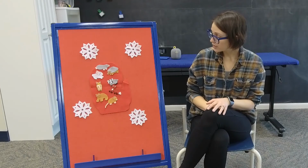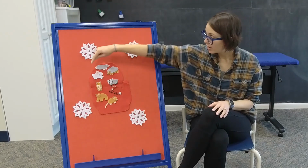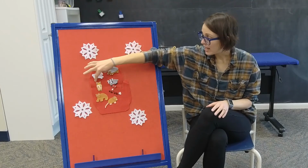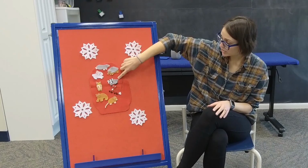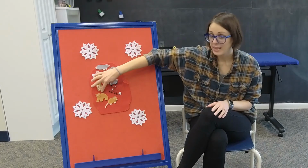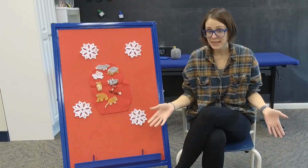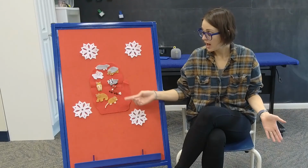Let's go over all of those animals one more time. We have the mole, the rabbit, the hedgehog, the owl, the badger, the fox, the bear, and the mouse, all in one little mitten. And do you know what the bear is gonna say?